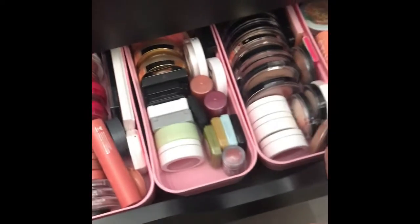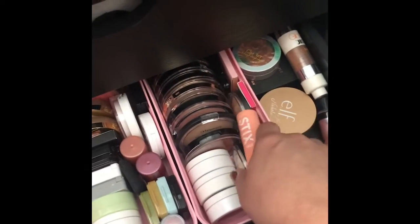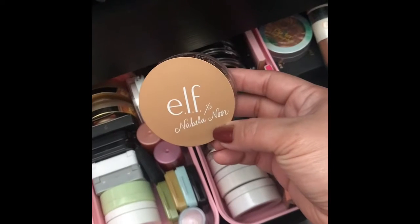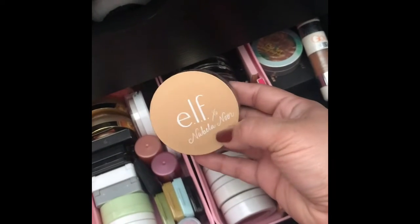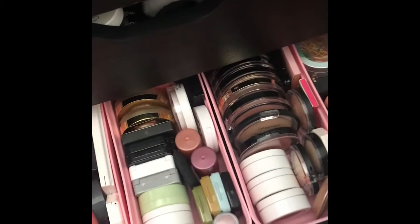Alright, and then for highlights, we want a beautiful beaming highlight to go with this colorful look. So I'm going to go with this one right here. This is the e.l.f. and Nabela Noor highlight. This is a very intense highlight. It's a beautiful gold highlight. So I'm going to go ahead and use this because I want an intense highlight today. And I'm going to put that back.